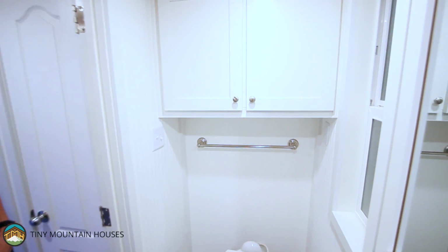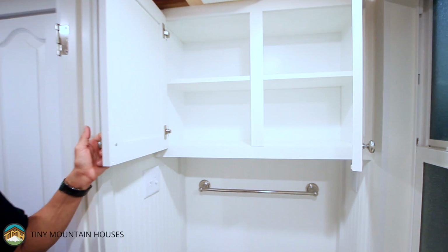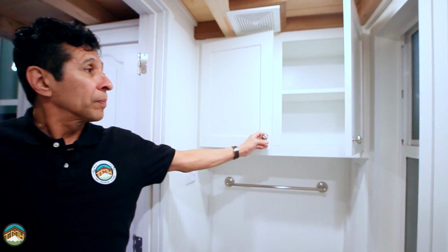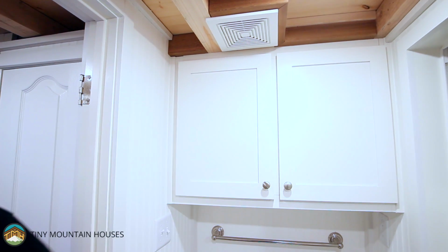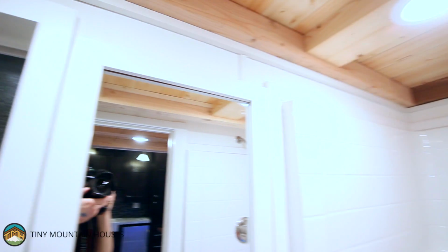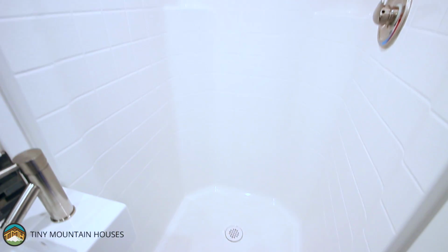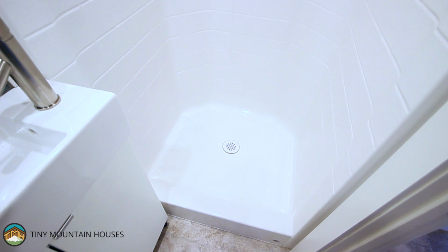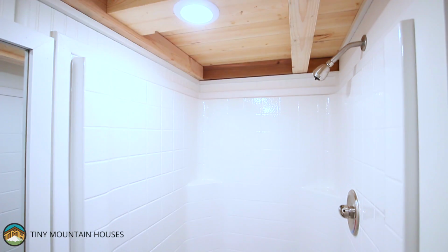Above that toilet, you'll see a linen cabinet, offering you additional storage. If you look above this, you'll note an exhaust fan. All of our homes come standard with an exhaust fan in the bathrooms. And let's pan over to the right. You'll see a 36-inch fiberglass stall shower. Nice and spacious for a tiny house, that is.